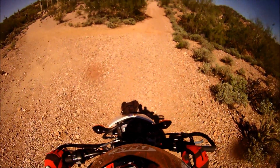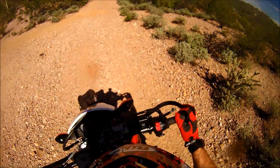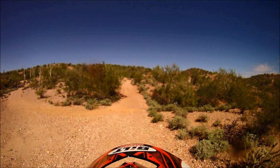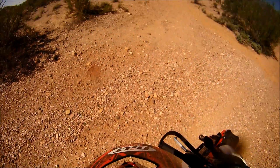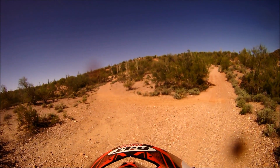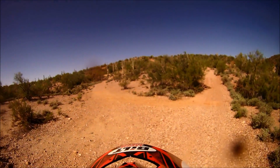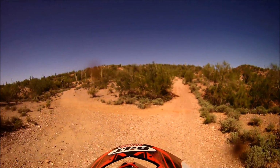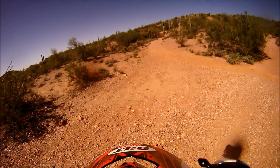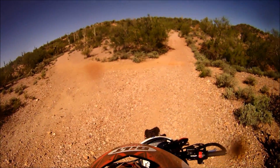Alright, so this is my first day out with a whole bunch of new mods. I've got, well, most importantly, I've got the power bomb, FMF. I've had the muffler on for a while. The AJK fuel controller, and the other day I put on some 1-inch bar risers so I can stand up. So we're sorting some stuff out today, along with getting used to being in the desert again.